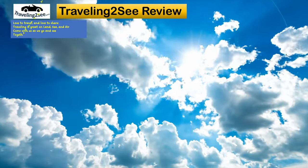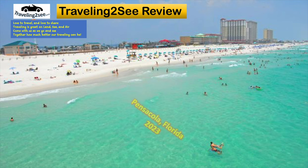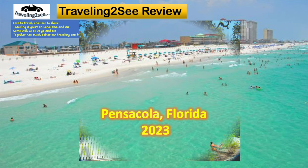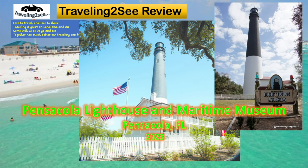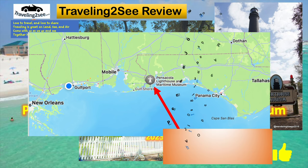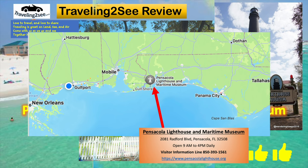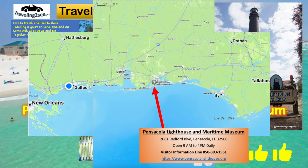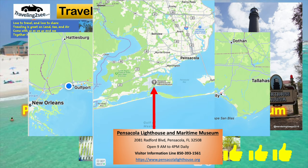All right, things are happening in Pensacola, Florida in 2023. The Pensacola Lighthouse and Maritime Museum, Pensacola, Florida 2023, is now open to the general public. The Pensacola Lighthouse and Maritime Museum is located on the Naval Air Station Pensacola, 2081 Radford Boulevard, Pensacola, Florida. And we're zooming in on the map here, and you can see just where it is.